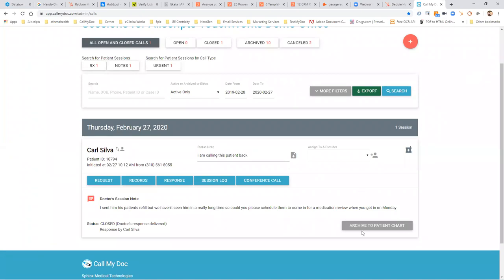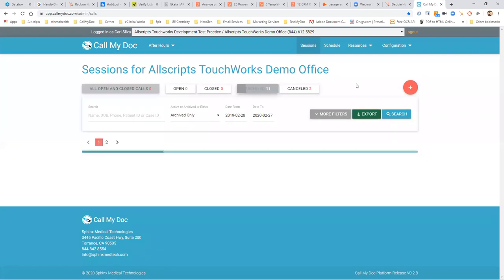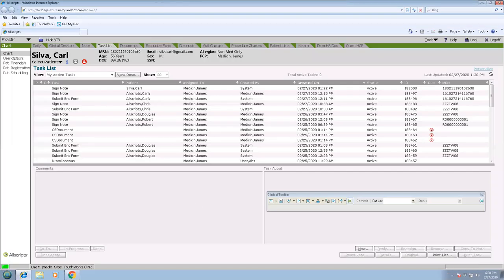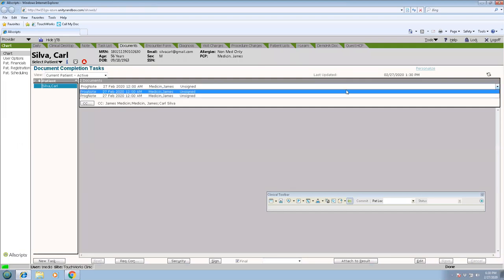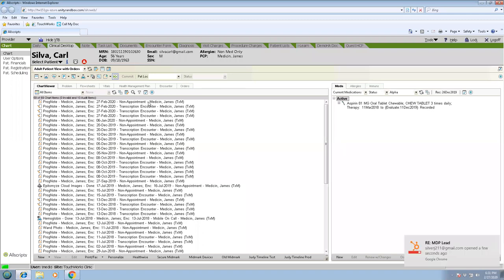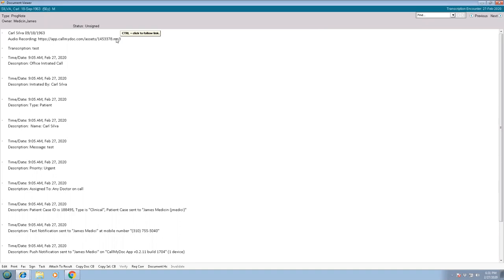The way this works is that if I archive this call from here, or if I close the task associated to it, within 5 minutes, it will automatically archive. Or if I archive it from here, it'll close that task out. What happens is we keep this information forever. So if it's archived or the task is closed, either way, that means that we're finished with this call. So now it's going to put everything back on the patient's chart. And what we do is we don't push the voicemails or all the other stuff back to the chart. We keep it forever.